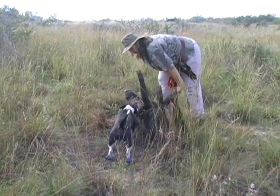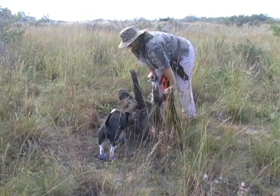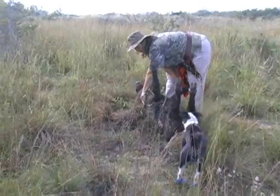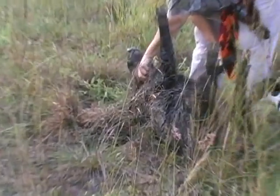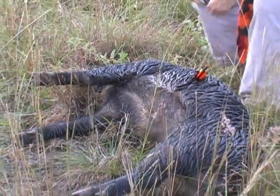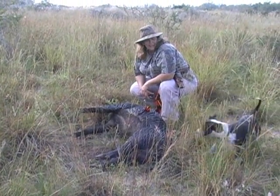Good dog. Yeah, there's that broadhead sticking out right here. Be careful. That's yuck. Broadhead's right here. It was a good quarter and away shot. Nice boar. Well, Shorty doing good on his tracking, I tell you.